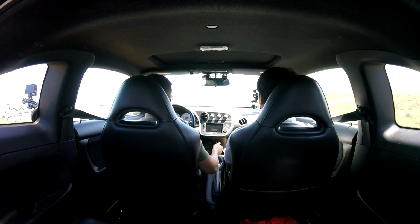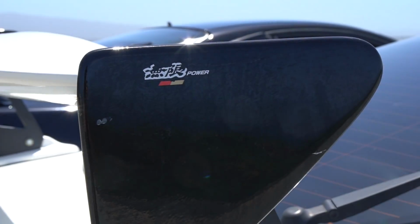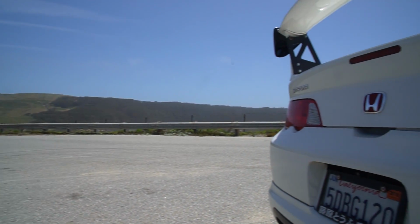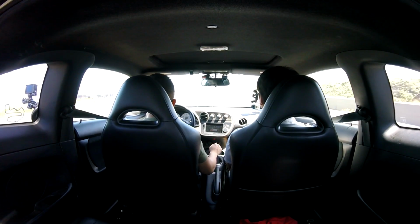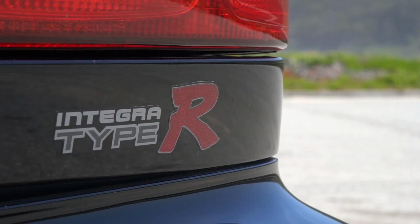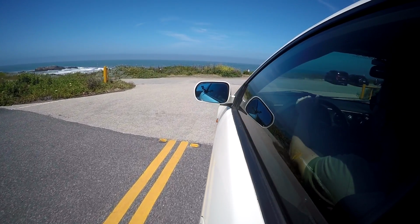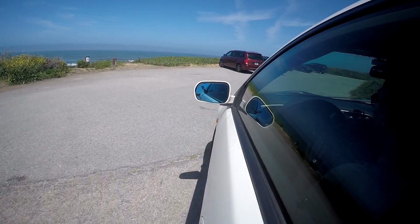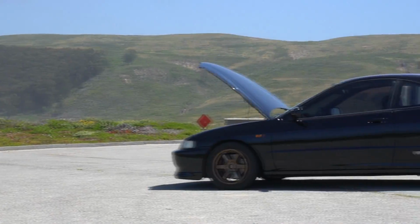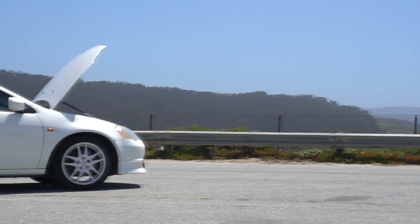It's actually a pretty legit Type R conversion. The DC2R and the DC5R are actually very different cars, more so than I expected. There's just such a big difference in the way they drive. The DC2 is all about the chassis, the cornering speeds, and the way the car just turns in and responds so directly to your inputs. The DC5, you definitely sacrifice some of that response, but gain a lot of power and gain a lot of refinement. So it kind of depends on how far on the scale you want to go.